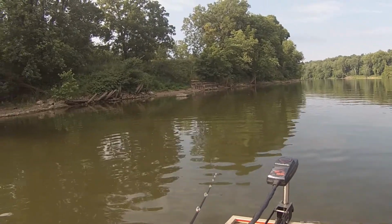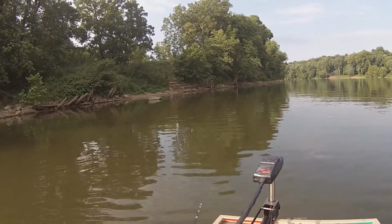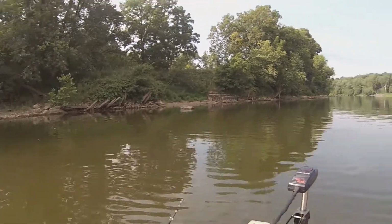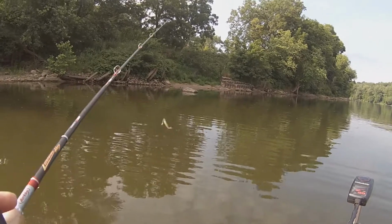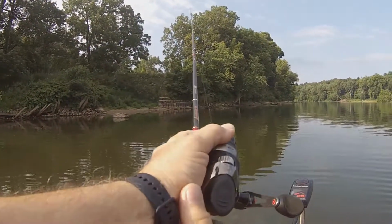Of course, I'm using a Zebco Bullet. Love it. Right now we're in 3 foot of water. I can see the bottom. Nice rock over there, very shallow.